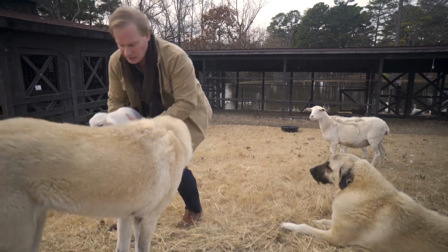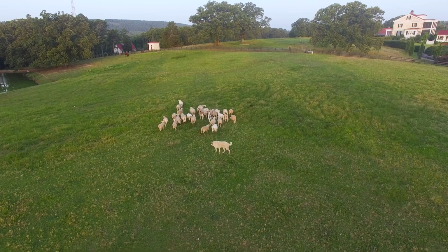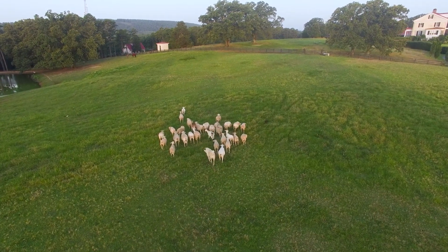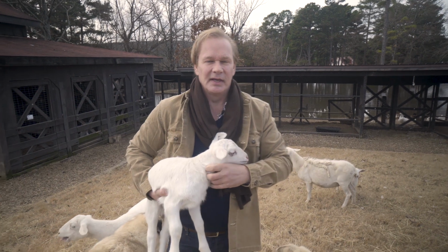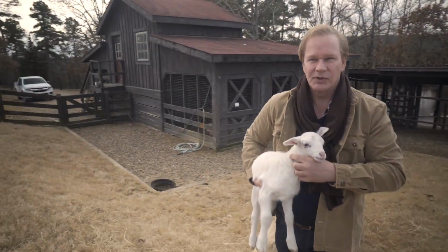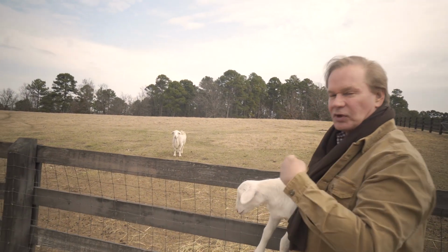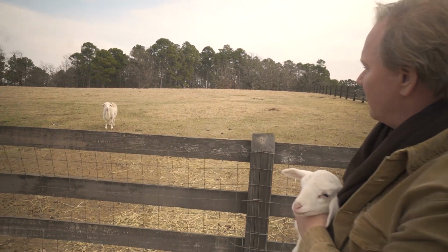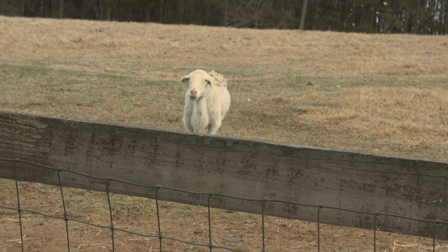Even though we have outdoor shelters for them to get inside, they tend to want to be out in the open where they can watch for predators. Now, if we look just to the other side here, we'll see their father. This is the ram Zeus coming up, and he hears the babies and the ewe, and he's coming to check things out. But you can see with Zeus, his old pelt is on the back, and he's putting on a winter coat now. He's a very handsome fellow.